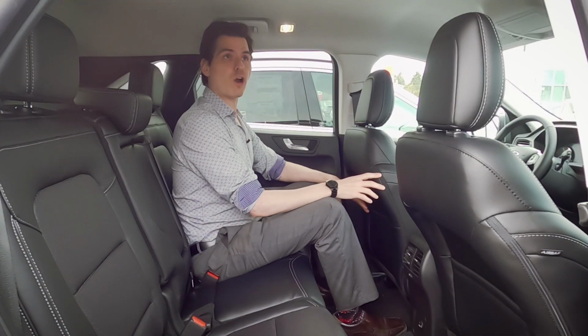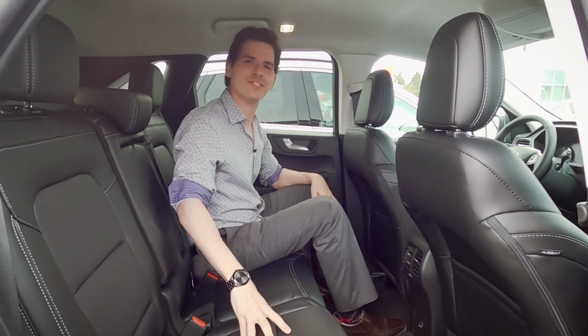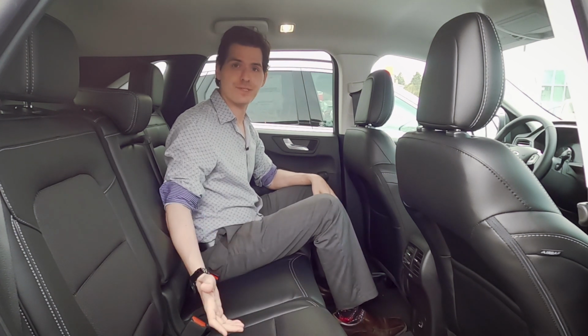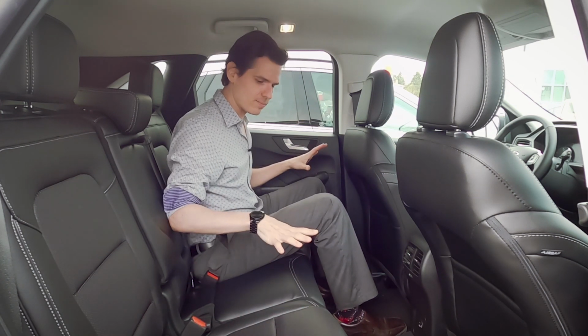Now looking in the second row of the SEL version of the vehicle, as you can see there, we do have a pleather seat. So in the Ford world, it is called the ActiveX seating material. So it essentially is a leather seat, but it's very, very comfortable when it comes down to it.